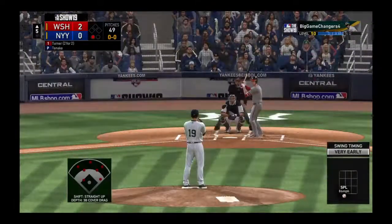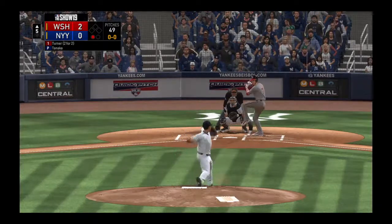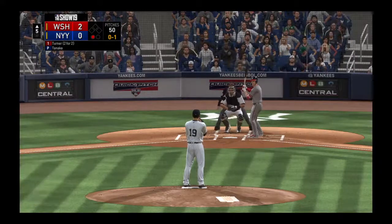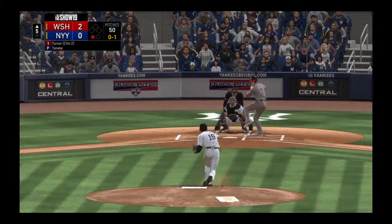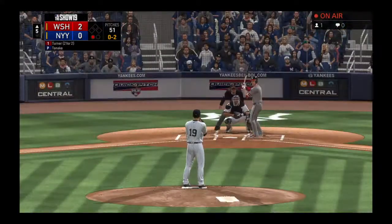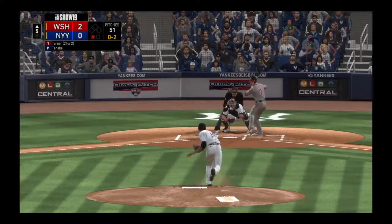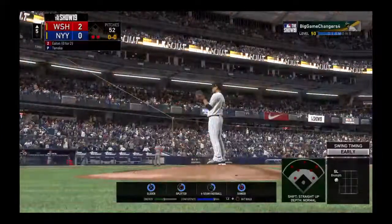So the Nats lineup turns over, and to the plate, Trea Turner. 2 hits in 2 trips for him thus far. And the first pitch here is below the knees, but he gets him to chase it, and it's 0-1. Strike 2. Looking for the strikeout. Here's the 0-2 pitch. And he struck him out, and that's 8 strikeouts thus far.